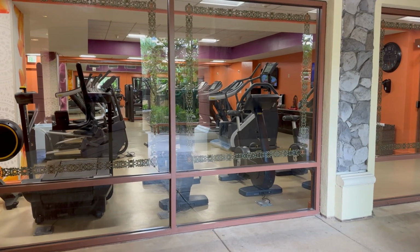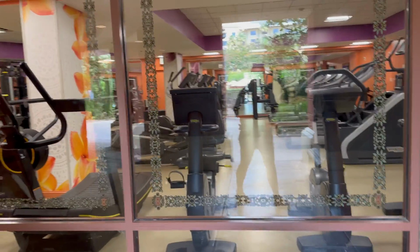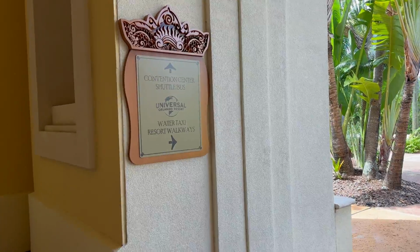Looks like they have a nice gym too. I see lots of cardio machines, some free weights. Actually, it's larger than I expected. If you keep on walking, you'll find your water taxis to the resorts.